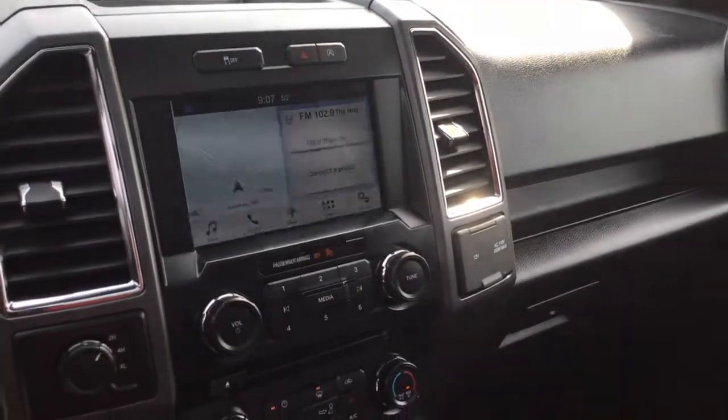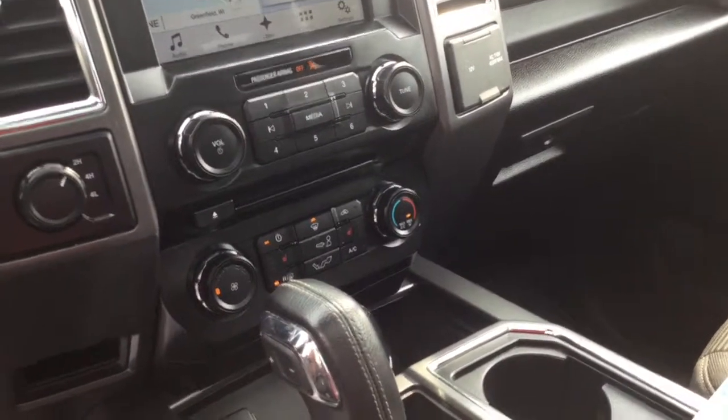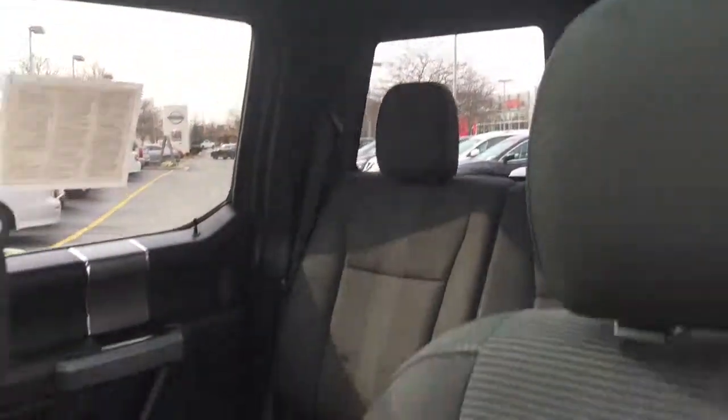Front and center is your video monitor, which does include a backup camera and navigation, and that's right above your air conditioning controls. You also get 2 USB inputs to plug in and charge up. But my favorite amenity is this double sunroof that gives you and your passengers a great view of the sky.